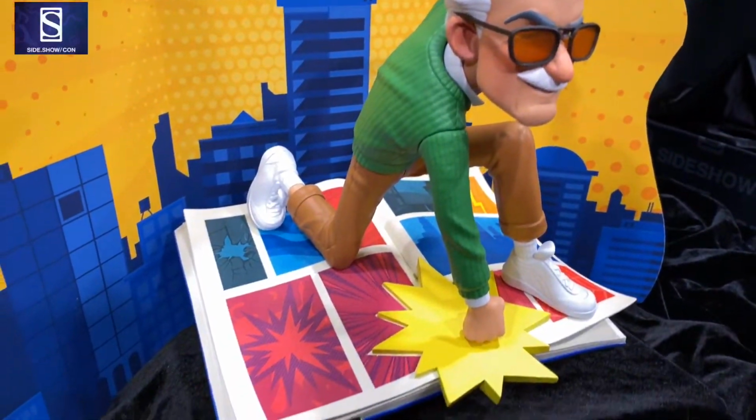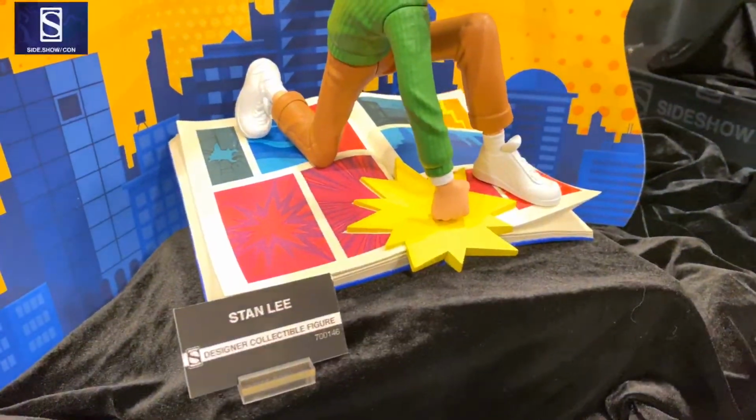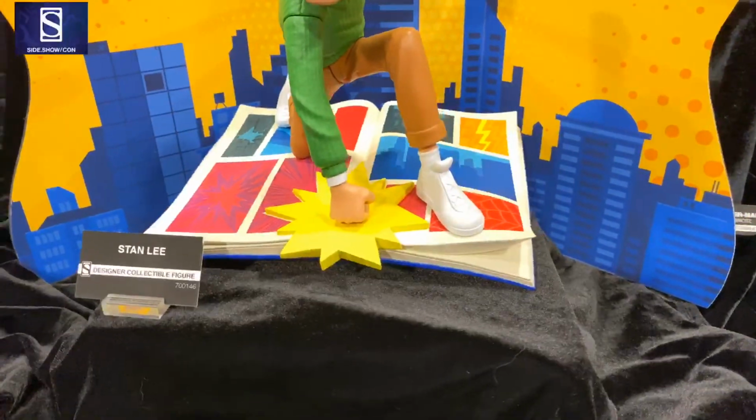If you want to know more about the superheroes he helped to create and what other impacts he had on Marvel Comics and publishing as a whole, we will be covering that on the Comics Haul.